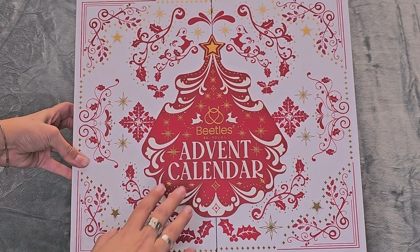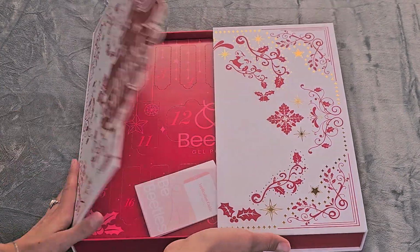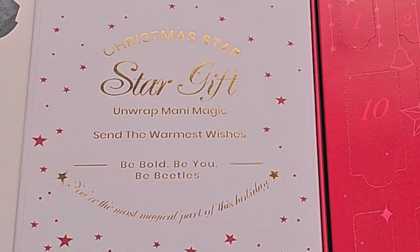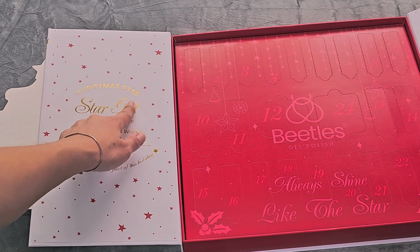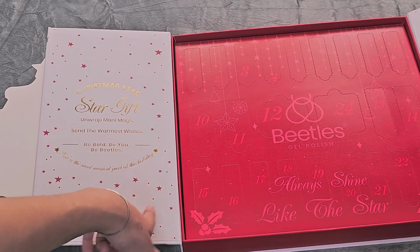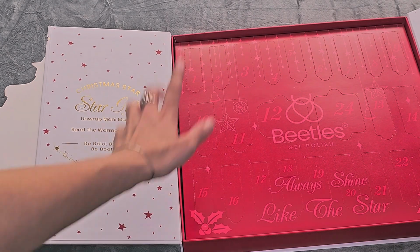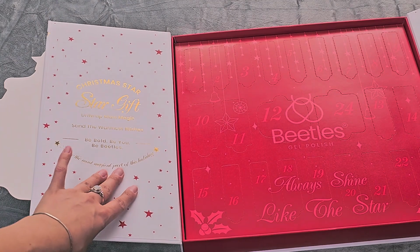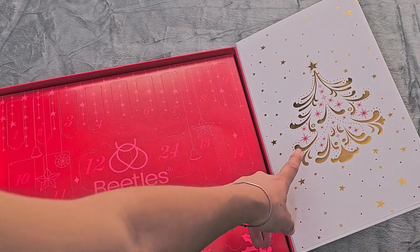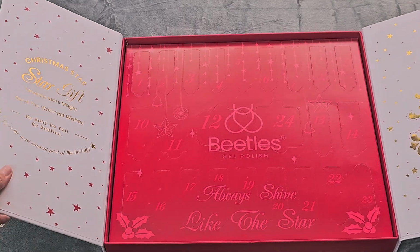First of all, this is such a pretty box. I love these little gold embellishments, and you just open it up. So on this side, there's some cute gold writing. It says, "Christmas star gift, unwrap many magic, send the warmest wishes. Be bold, be you, be Beetles. You're the most magical part of this holiday." So it looks like it's really set to be sent as a gift. And then moving over to this side, there's this cute little Christmas tree. So overall, really pretty packaging.